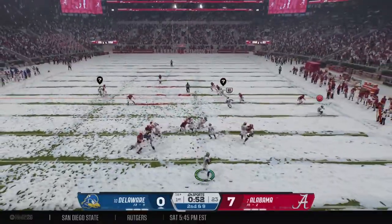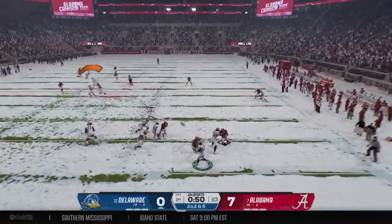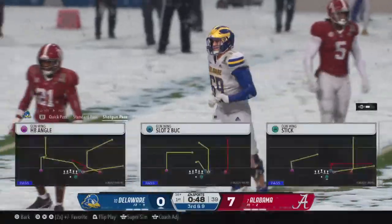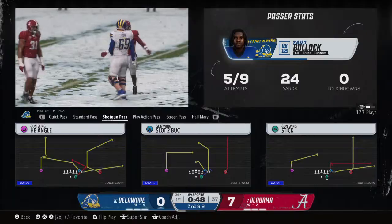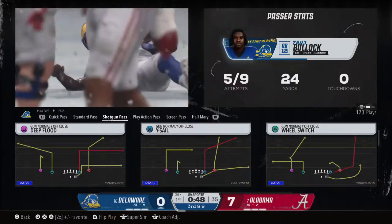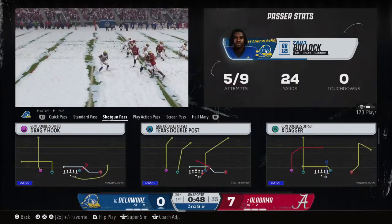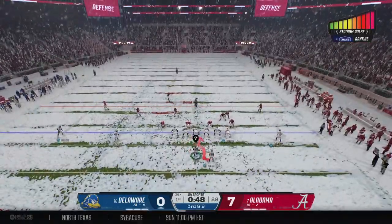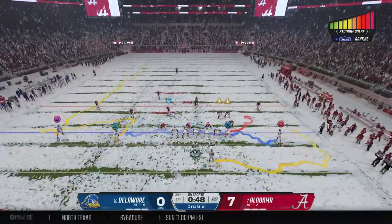Dropping back. It's Bullock. Pressure is coming. And he drops it. Can you believe it? Well, the tight end is the favorite target here of the QB, and he puts it right on him. It's got to be frustrating for him when he can't connect on a simple drag route on your check-down option.